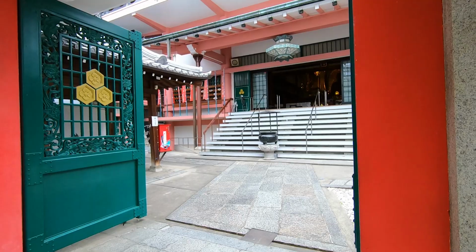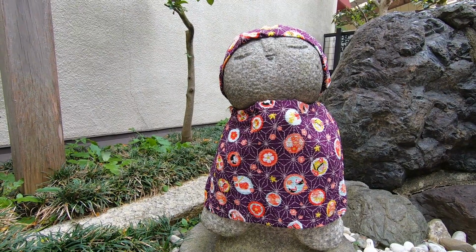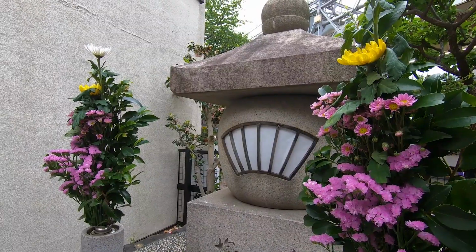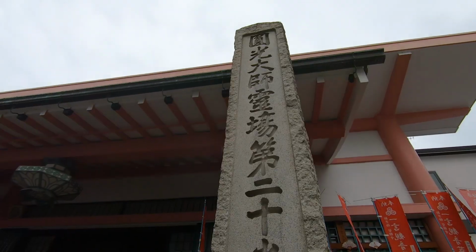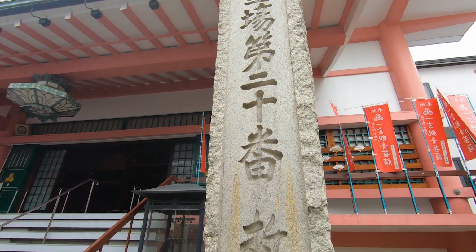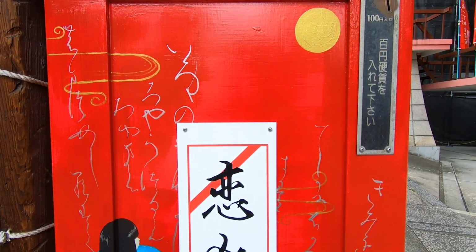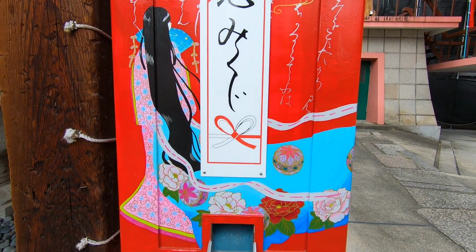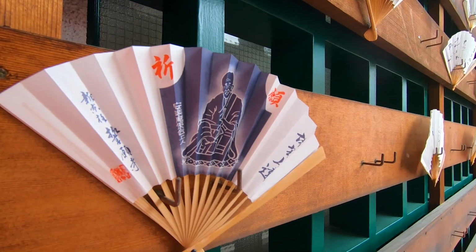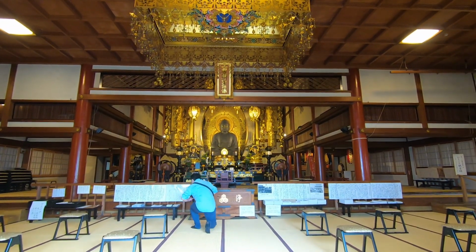And surely the last, but definitely not the least, is the Tenshoji Temple. Built during the Asuka period and originally located in Nara. Historically, it is visited by pregnant women to pray for a successful delivery. Inside the temple, you can see the statue of Amida Butsu.